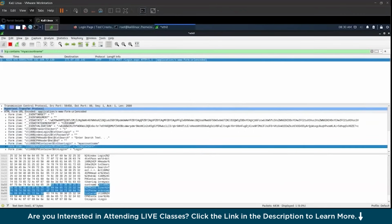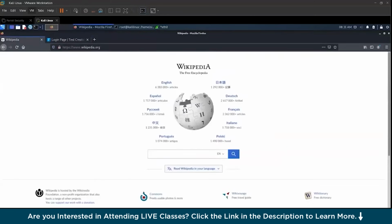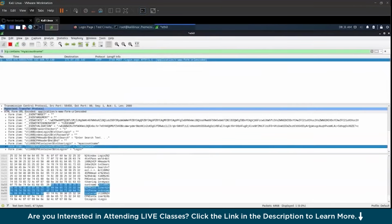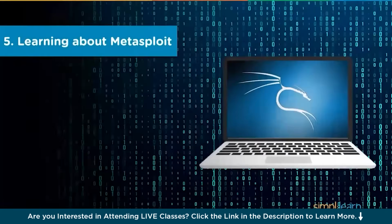This is why it's recommended to not provide any information on HTTP pages. The security is not up to the mark, and always look for the lock symbol when visiting any website or making any internet transactions or providing any information. This is how we can use Wireshark to detect transmission and sniff packet data that is being transferred through the network adapter. Next, we have to learn about what is Metasploit.